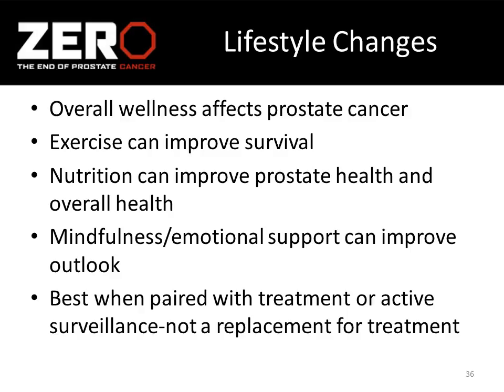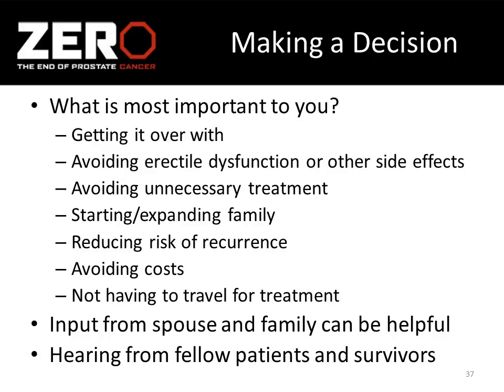So when coming down to the decision, you have to decide what's important to you. When I discuss with men, I place cancer as the number one priority, urinary control as the second priority, and then erectile function. But the patient also has an input, and so you have to weigh the risk and benefits of what your erectile function will be, what your family status is, what your income status, what your risk classification is, and your time, if you're still working versus retired. So there's a lot of things that you have to take into account.